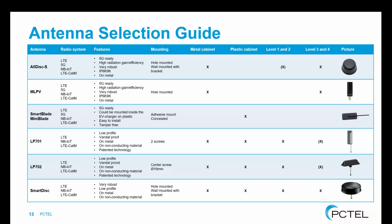And then, as you can see here, you have the LP701 and LP702. They're mounted with screws, but they are available in 2 different versions. Could also be center mounted with a traditional drilled hole. These ones mainly focus on LTE, 5G, narrowband IoT, and Cat-M, but we also have them with other frequency ranges such as Wi-Fi. And if you or your customer needs some type of GNSS functionality, there are also combination antennas that can handle those types of cases.